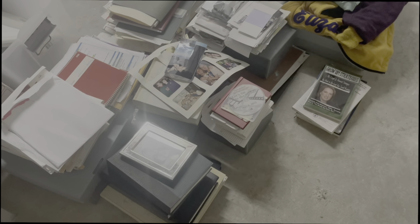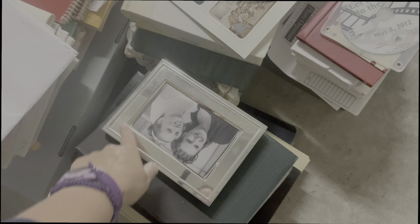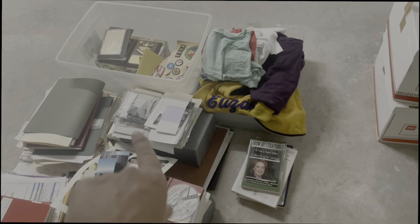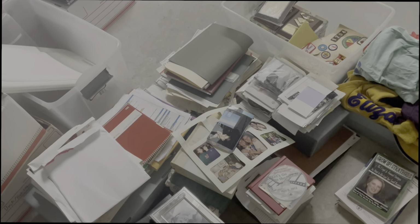to take stuff out of frames, except I might actually keep this photo of my sister and I because it's actually a nice frame. But anyway, most of the stuff I'm going to take out. But I'm going to keep all that, so that's actually a fair amount. The big thing I need to go through is these papers. I can cut that down by a lot.